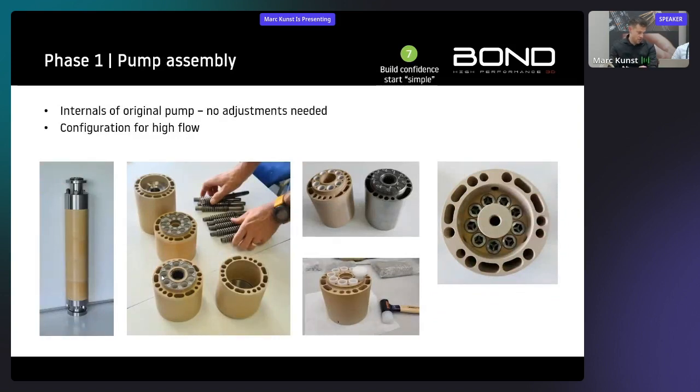The pump parts have all been manufactured in this manner. After this, we have assembled it. You can see some pictures of the assembly here. We used the original pump parts that have been used in a downhole pump as well, from the steel version. What we took was the configuration for high flow. You can mount it in different configurations with a different angle of the swash plate for the pump. We took the most extreme example for this to prove our point that the pump is working in this configuration.